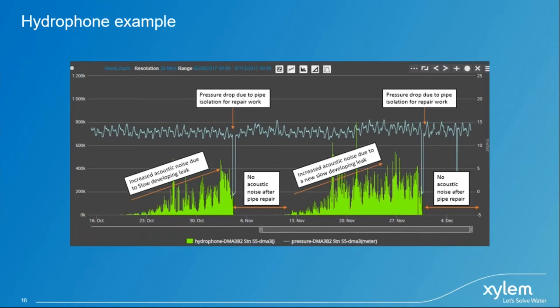But only about a week or two later, the noise starts increasing again. And the utility actually went back to the same area. They found another issue. The noise dropped back down. And so the bottom line to emphasize in this case is that permanent monitoring really made these findings possible. A one-time survey can find leaks, but one data point doesn't really tell you as much as a time series of acoustic noise, which can allow you to track for that increasing magnitude to show a growing leak.